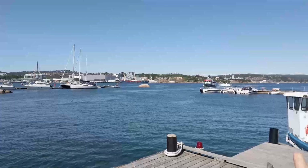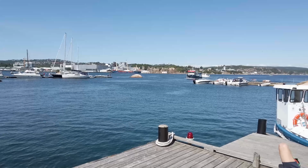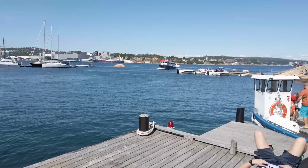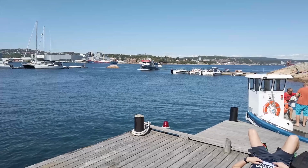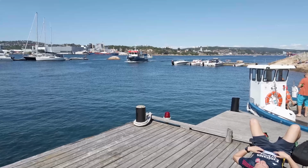Okay, so that blue-hulled boat with the red on top, that's our ferry back to the cruise ship, to the Kristiansand mainland, and we're just gonna walk around, see what the port's like, maybe go in a few shops, and the cruise ship leaves at 6 p.m.